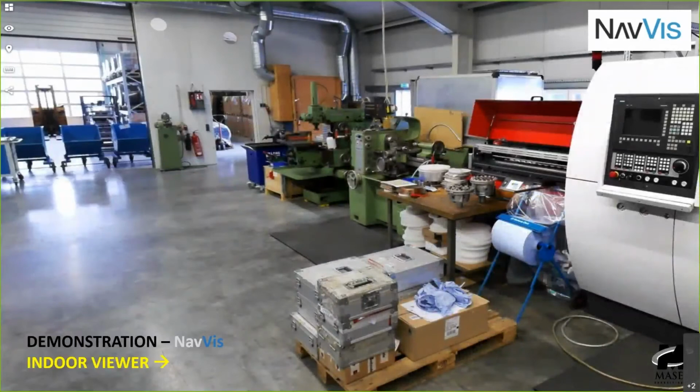Okay, just a little note before I go into our demonstration. We will be in the future doing a full-blown WebEx on indoor mobile LiDAR and the viewer and all the rest. There's been quite a bit of interest about this already. So today would be the quote-unquote teaser, I suppose.